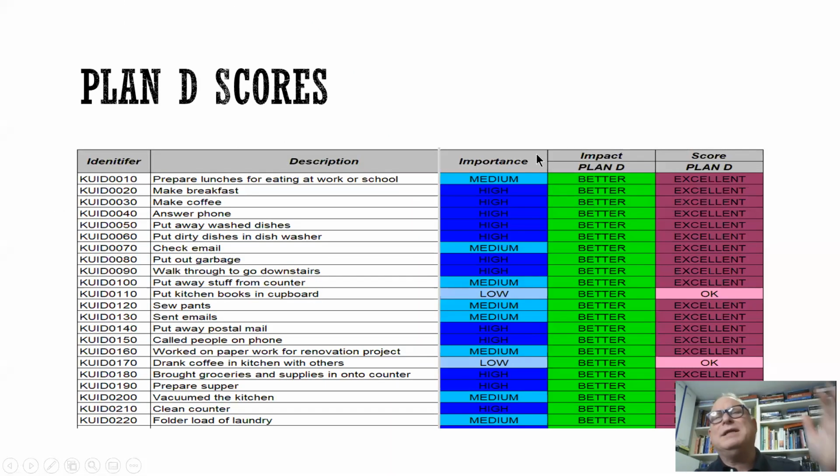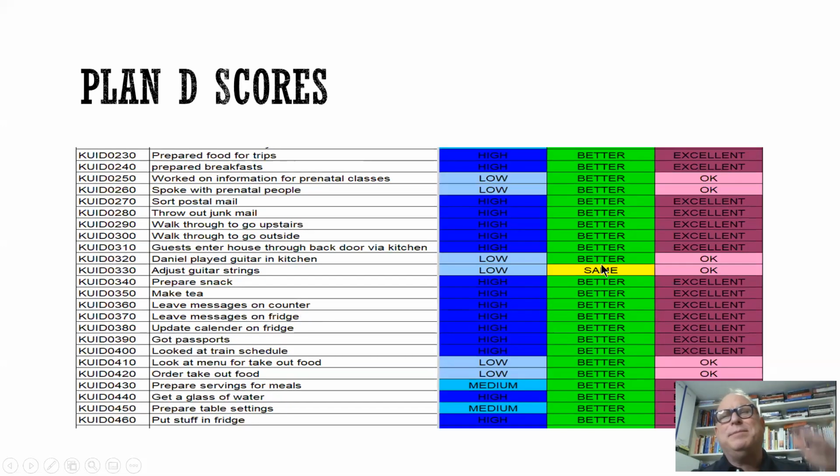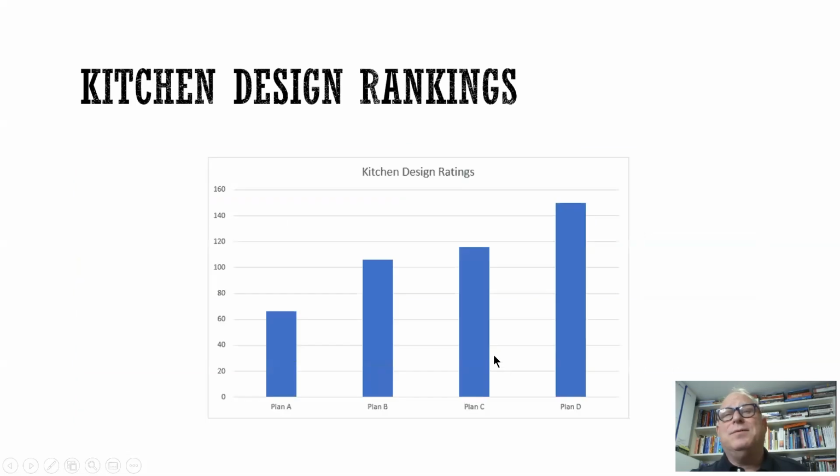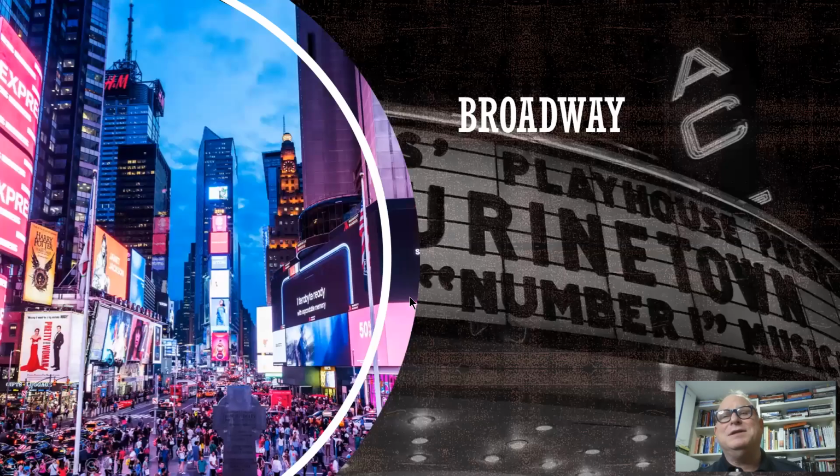And we looked at it and we ranked everything. We went through the impacts. We look at all the green, a lot of them were better, a lot of them were better, a lot of them were better. And we found that in this case, 4 were the same, 107 were better, and none were worse. 0 needed attention, 36 were okay, 75 were excellent, giving us a rating of 150. So this is awesome.